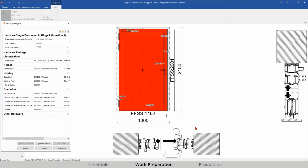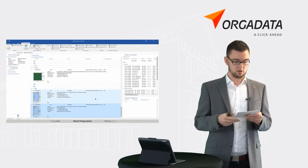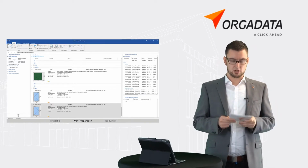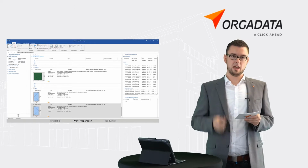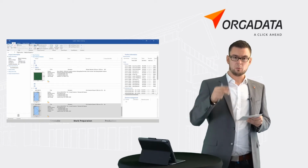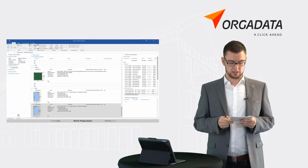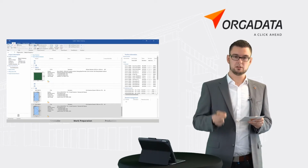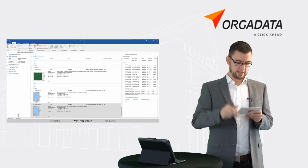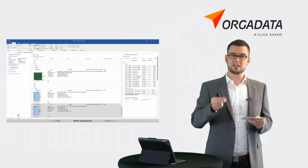And not only here in Logical, but also in Erplus, with which you can write your offer, make your orders, and so on and so on. And do you know why this is so easy? This is possible because we all work here with the same data. And this data you can get only in Orgadata's Logical. Without this data, the interaction you see today is not possible. More than 400 data packages with over 7 million articles are available for you for this purpose. All these articles are up to date every day. And at this point, I want to say a big thank you to the colleagues here at Orgadata who work on it every day.